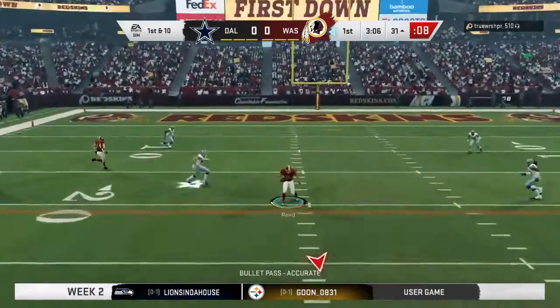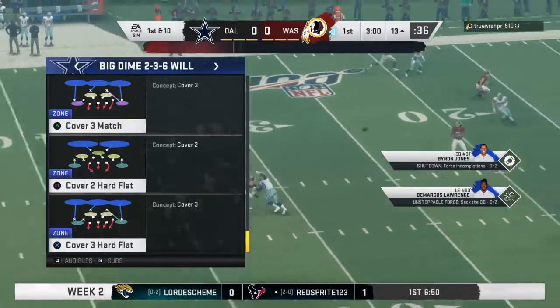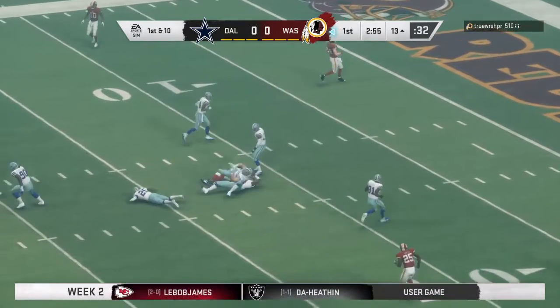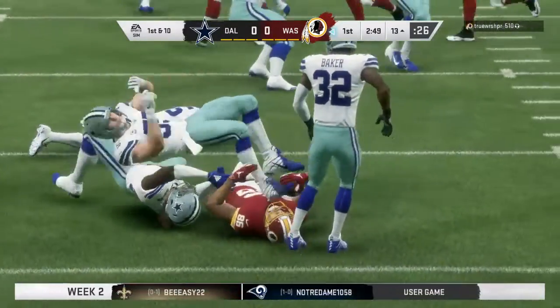Haskins looking to throw on 1st down. He'll go over the middle to Reed, complete. And down inside the 15 he goes. Another nice gain. That's now 30 yards between those last two plays. First and 10 at the 13-yard line.